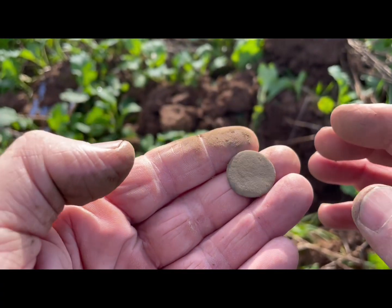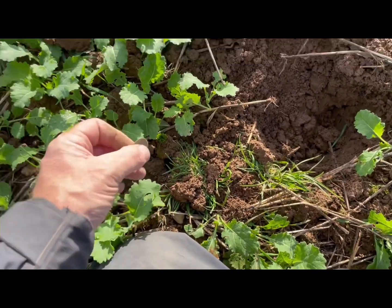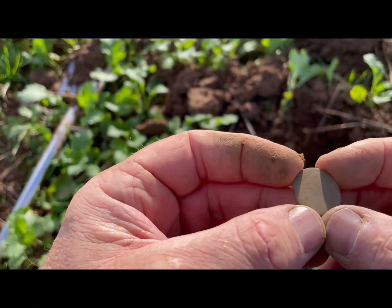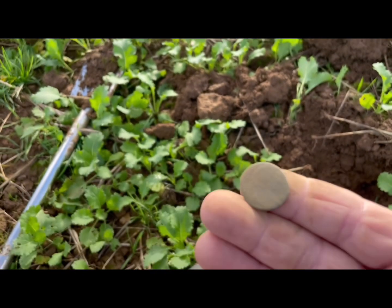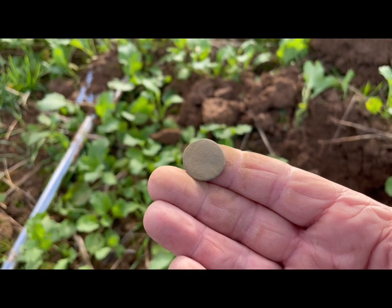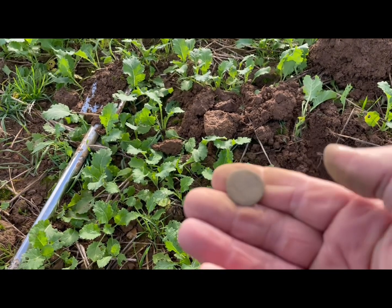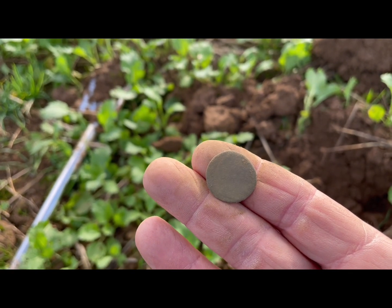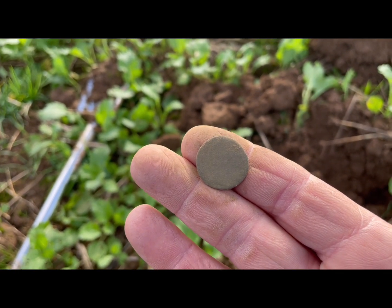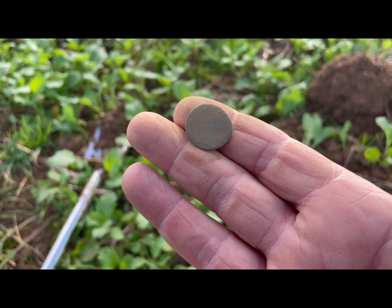Well, I've been digging for a few hours now, and we've got a very, very faint one. I think it's a George III, because his head's pointing that way. What do you think? Do you see it? Yeah, I can just see it, but hard to see. Shame again, all the coins are toasted. Well, it's the first one I've had today, so I suppose I'll be grateful.